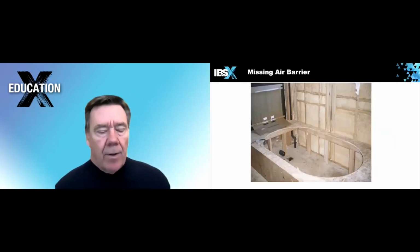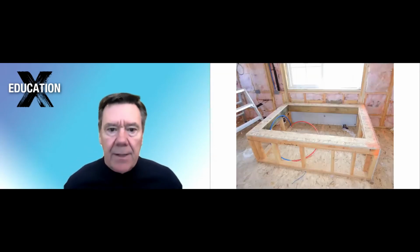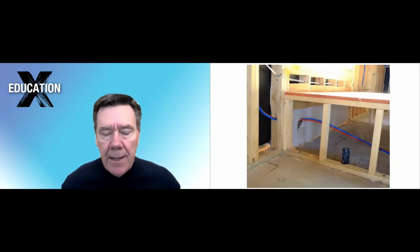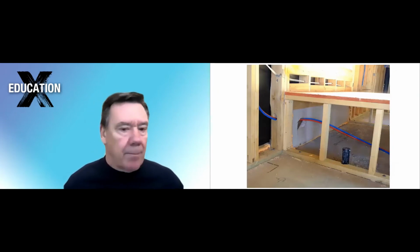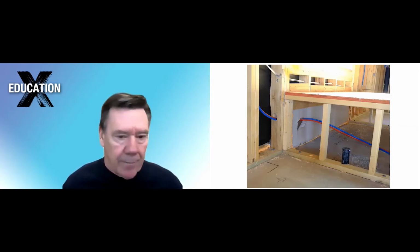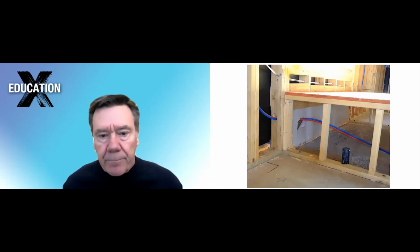Another area that we often overlook is air barriers over enclosed spaces, like behind tubs. Here, they did a good job on the air barrier. They'll still have to come back and caulk and seal that. As you can see, they did caulk and seal it, but then the plumber comes along and cuts a pretty good size hole in the air barrier there. And so unfortunately, that's not going to be good for the building envelope, right?